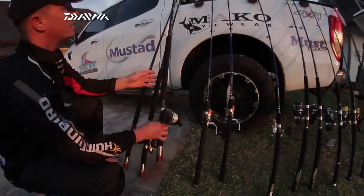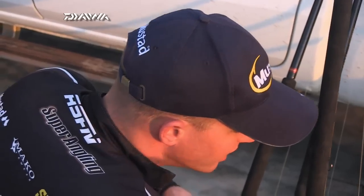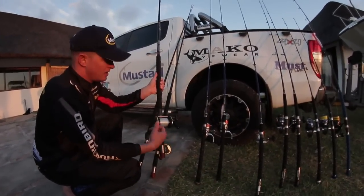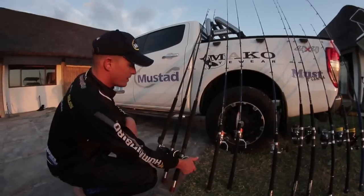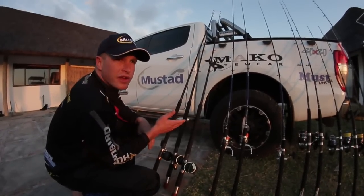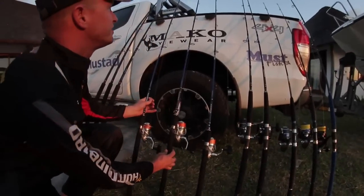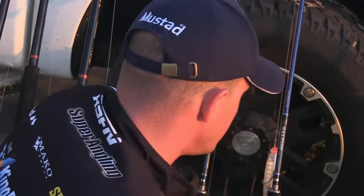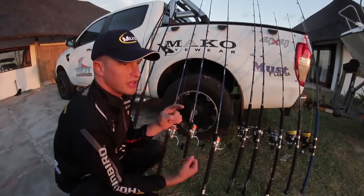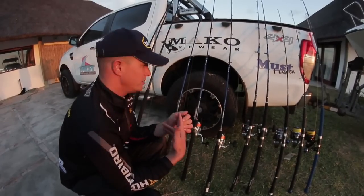And then going down again in price, basically what you're looking for is a light tackle spinning rod. So you can catch bonito with it for live bait, you can catch live bait with it, you put a bait jig on, and you can pitch baits to bluefin. It's really a versatile outfit.